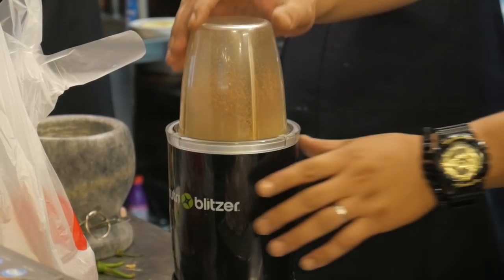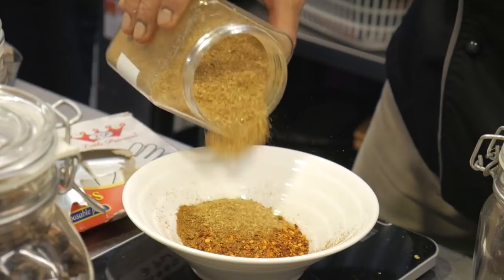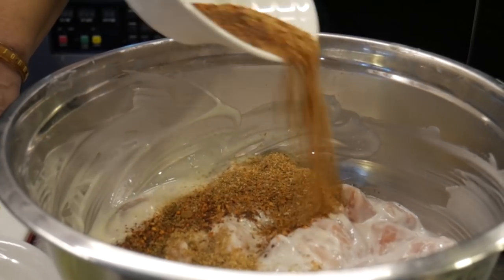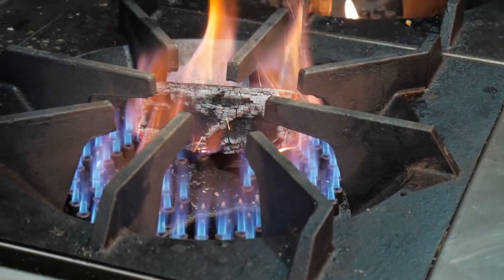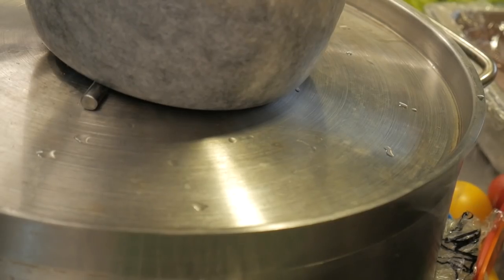Then, freshly ground spices are mixed in, starting with garam masala, red chili, cumin, coriander, sumac, turmeric, nutmeg, cloves, bay leaf, black cardamom, cinnamon, star anise, mace, green chilies, and ginger garlic paste. Mix it all together and marinate for 15 hours. After 15 hours, add some caramelized red onions, place a foil on top, add some cloves, fire up the charcoal, add it with ghee, and start the smoking process for 15 minutes.